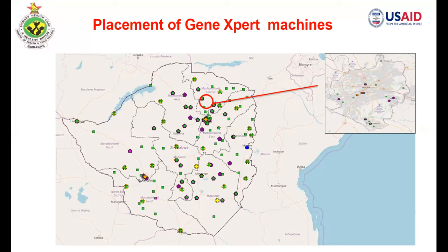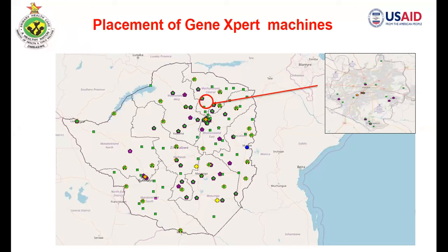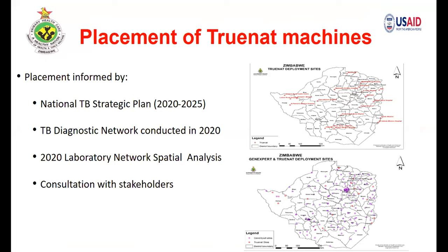So we're targeting those rural areas in terms of deployment of this Truenat technology. So those two maps, if you can see the top map, those are the sites where we deployed the Truenat technology. But if you compare now with the previous map, you see that more of those were now deployed to centers where we didn't have the technology. And the map below shows the combined deployment of both Truenat and GeneXpert.